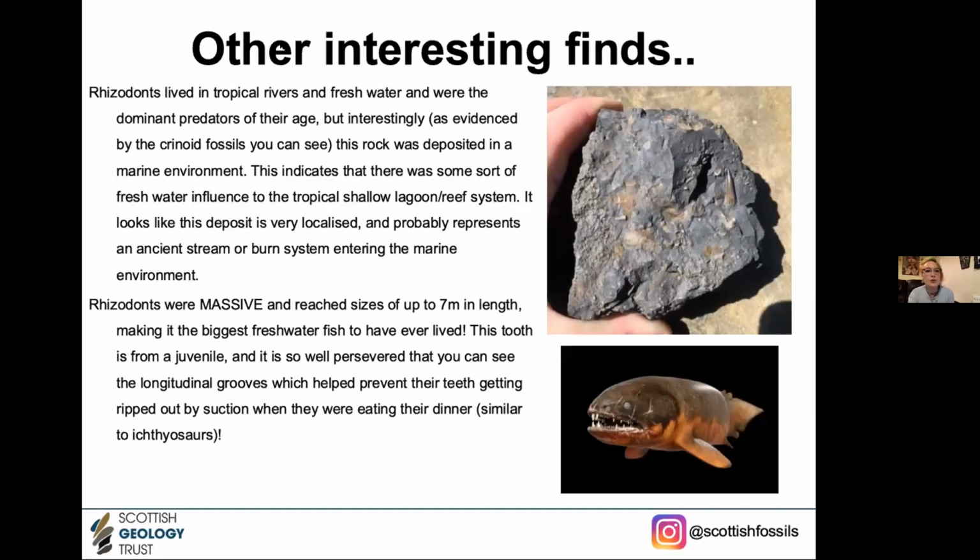So these are from the local area as well, and rhizodonts are a very famous fossil, and they grew to be absolutely massive, up to 7 meters in length, making them one of the biggest freshwater fish to have ever lived. But what I find so interesting about this fossil is, if you look really closely, there's a rhizodont tooth here, but this rock is actually a marine rock. If you remember that bryozoan I showed you from that quite shaley material, it's quite soft. Well, this is from the same bed, or presumed to be the same bed based on the types of fossils that we're seeing in there. But it means we know that there was definitely a freshwater influence to this marine system.